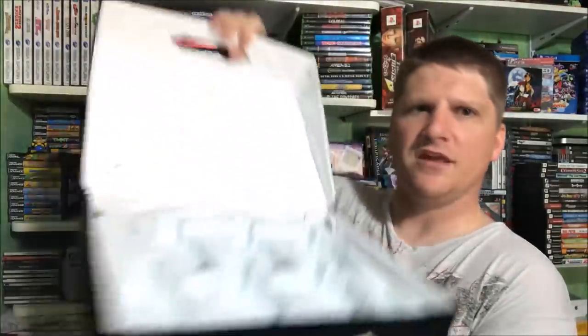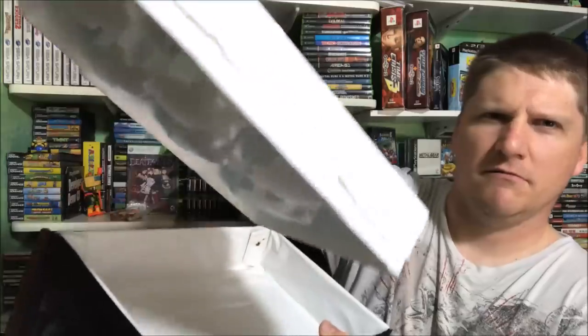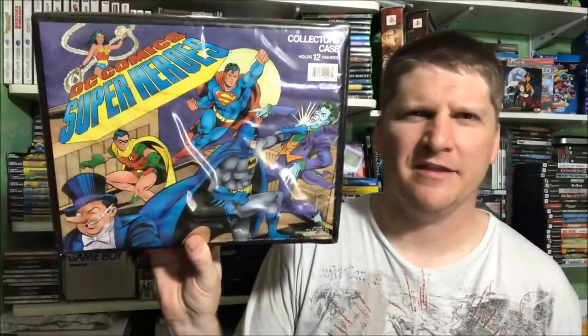This is actually really cool. I remember buying this at a Bexley community, not a Bexley community sale, a Gahanna community sale back in the day. And it was $5, but back then I thought it was cool. It's the DC Comics Superhero Collector's Case. And what makes this awesome is that there's actually two inserts in there. And they're in pretty good shape. So, not an expensive item here, like $15 maybe, but definitely cool. It's got Batman and all the DC main characters on there that back in the day they used to sell all their stuff.